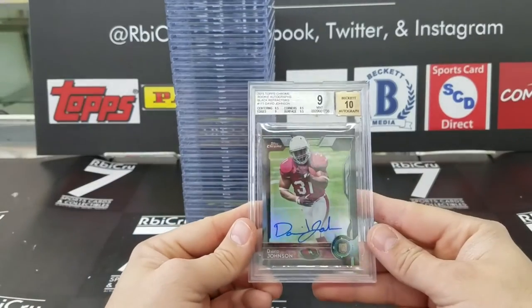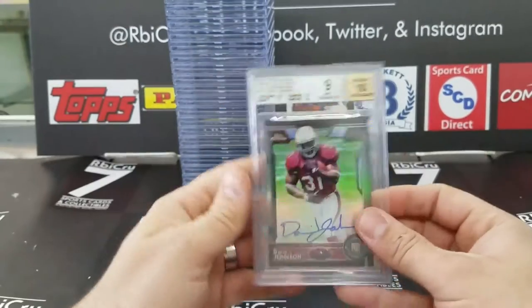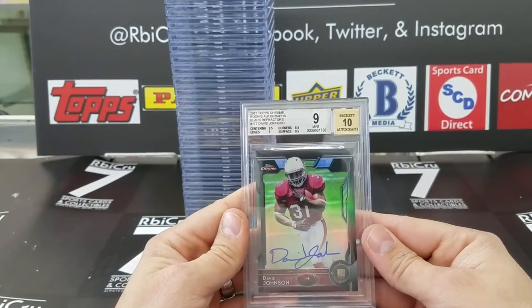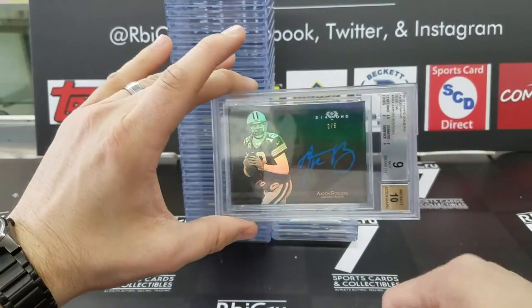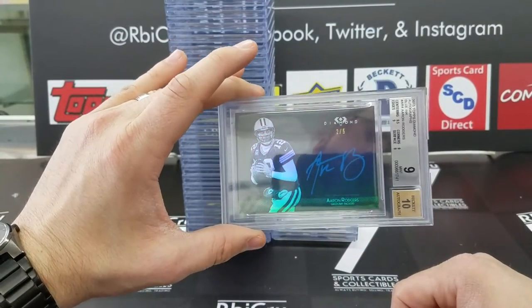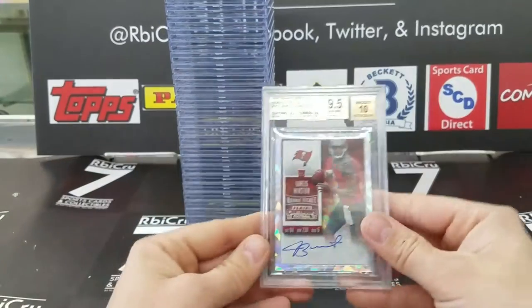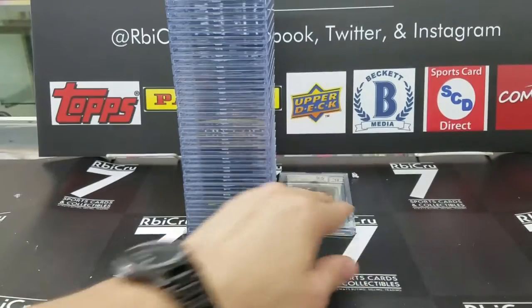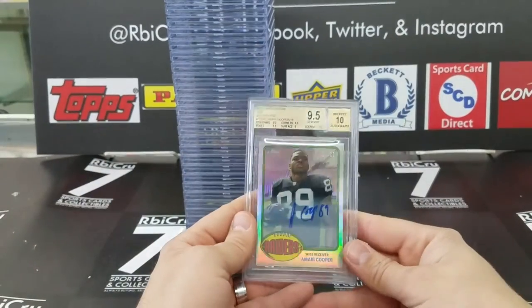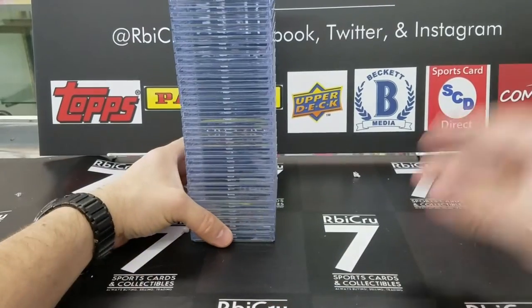Then we've got David Johnson Topps Chrome Black Refractor Autograph Rookie, number 11 of 25. That one's 9.5, 9.5, 8.5, and a 9. Then we've got Aaron Rodgers, 2 of 5 from the Diamond. That one's 9.5, 9.9, 9. Very nice card. Jameis Winston Cracked Ice, very nice grade. 3 9.5s and a 10 for the Cracked Ice Rookie Auto to 23. Amari Cooper, Refractor Auto Rookie, 11 of 25. 3 9.5s and a 9. And we're on to our very last stack.